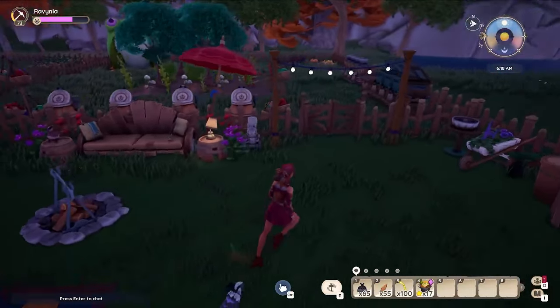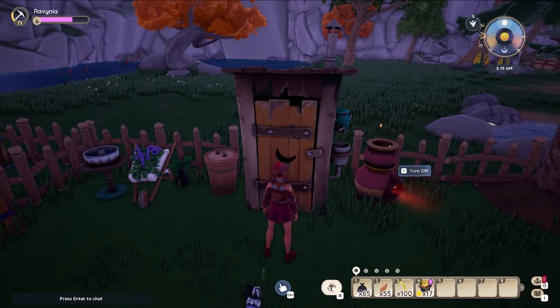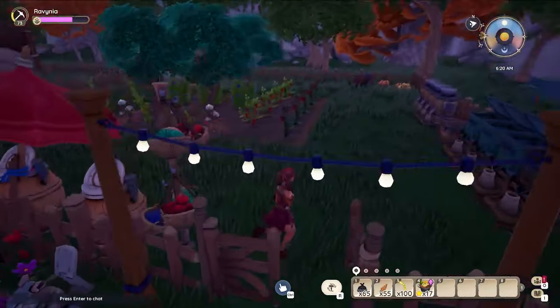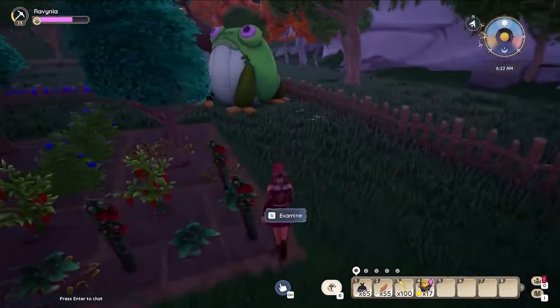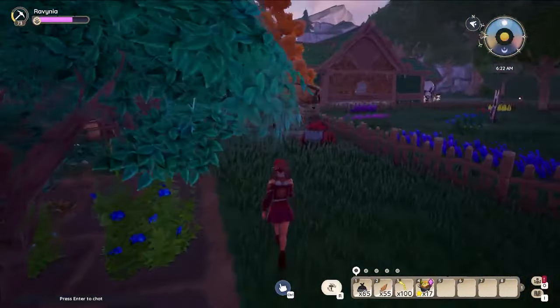I love a little sitting space outside the garden. I love the choppa and the plushies over there. I love that there's an outhouse for you to run into quick if you're out in the garden and don't want to go all the way back in the house. All set up with everything for making that money. I love Frogbert here in the corner. All hail Frogbert.